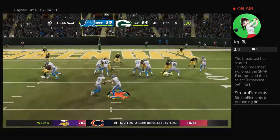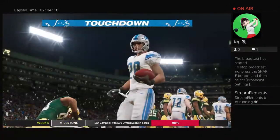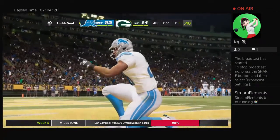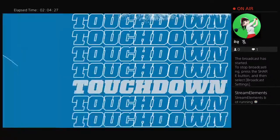back on. On 2nd down, it's Wheeler, and he takes this one in for a Lions touchdown. A great effort there. With his 2nd touchdown of the game and 5th on the year. And the Lions are able to grow their lead.